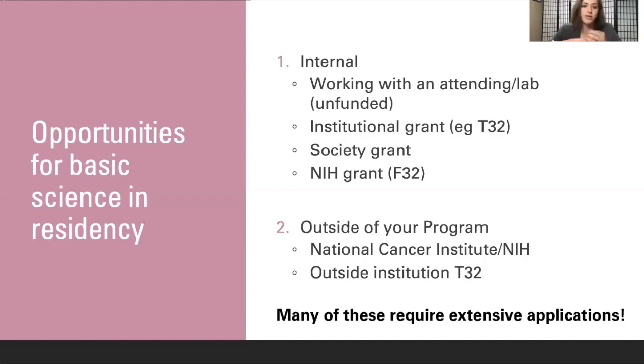And those all give a set amount of money. It's the same amount of money for every subtype of grant, specifically salary support for whoever that person is. So a T32 is when the NIH says, hey, Michigan, I really like what you're doing there with surgical oncology, so I'm going to give you X amount of money to hire on 2 T32 fellows, and you can use this money to support their salary while they're T32 fellows.